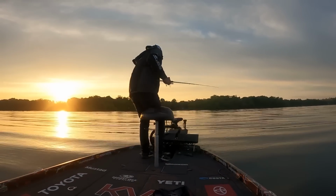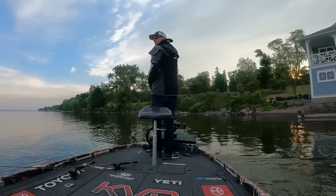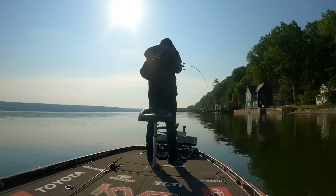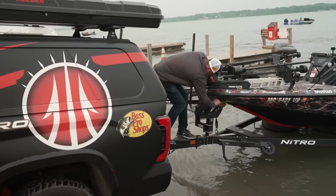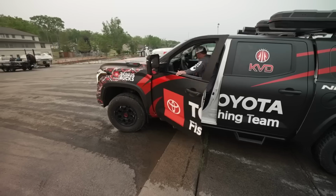So day 2 was a much different day. We had calm conditions. I basically spent the day just sight fishing. I covered a ton of ground today, ran my batteries completely dry, just basically looking, and I found a lot of big smallmouth, and that's where my heart's at, so I've kind of got to go for them. Got a little bit of prep tonight, and to get these batteries on the charger here real quick and get ready for tomorrow.